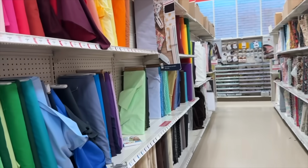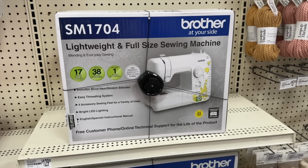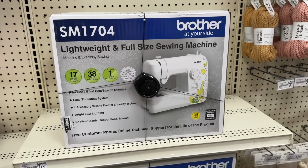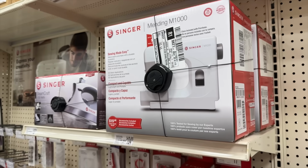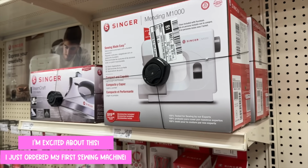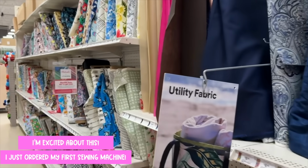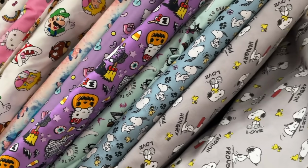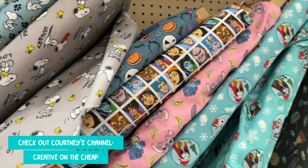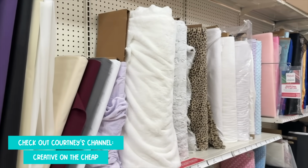So what does that mean? In sewing, that means more machines like Singer and Brother will be on the shelves, DMC kits, different stabilizers, irons, and more. As far as fabric, over 10,000 fabric options will be available online and expanding in store. I don't have them at my store, but all of these are fabric options in Texas at one of Courtney's stores. I am so jealous. Thanks to her for sharing this with me so I could share with you guys what it looks like, but I'm hoping my stores get this because this looks awesome.